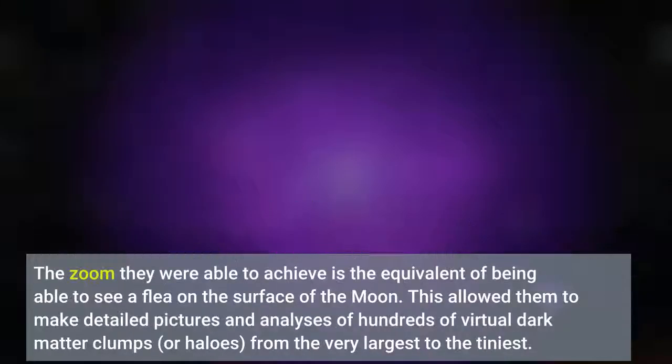The zoom they were able to achieve is the equivalent of being able to see a flea on the surface of the Moon. This allowed them to make detailed pictures and analyses of hundreds of virtual dark matter clumps, or halos, from the very largest to the tiniest.